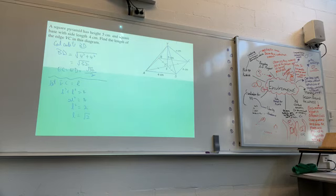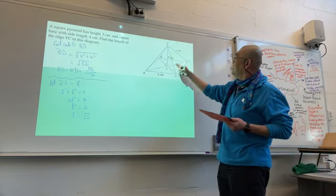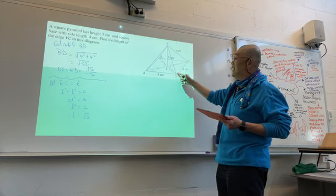Yeah, you can do it that way. Do you think that's right? Why is L squared plus L squared equal to 4? This is a triangle. So this is one side and the other side, and that is the other.